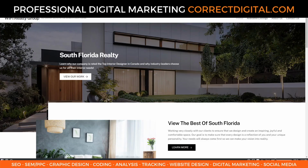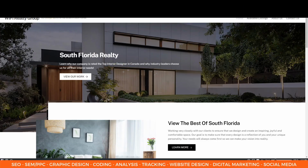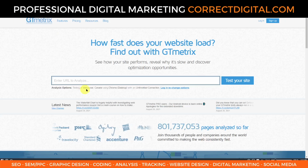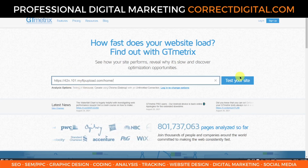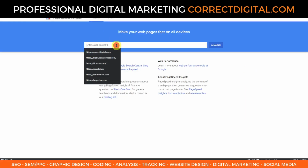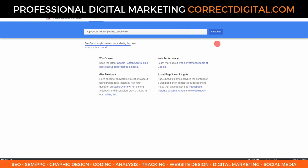And I have a website that I've been working on, and we're going to take a look at the loading speed and the mobile responsiveness using these three tools. So I'm going to dive right into it. While this is analyzing, I'm going to go ahead and plug my site into all three of these and let it analyze.